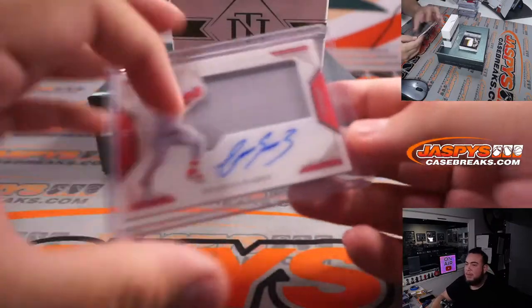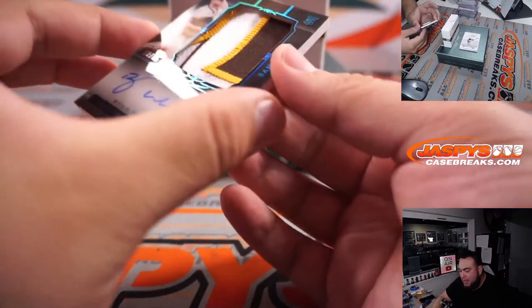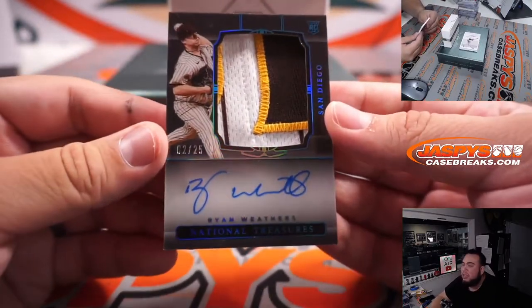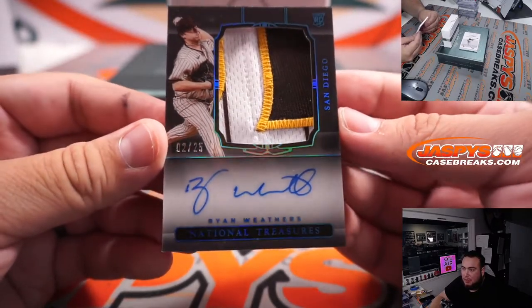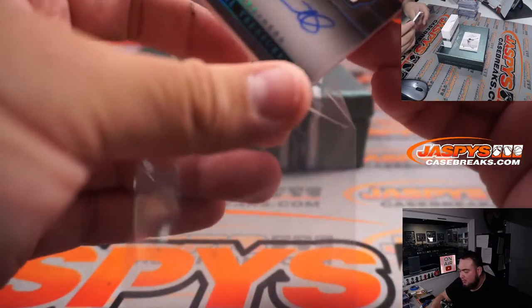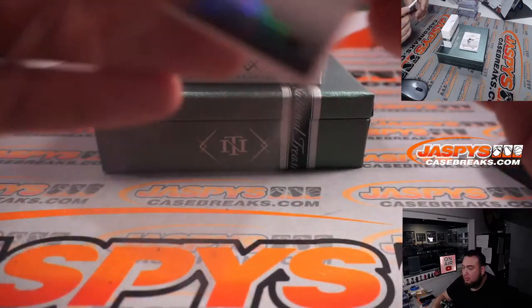Ooh, I think we have a Midnight RPA. I love these. Midnight RPA of Ryan Weathers, yes, 2 out of 25. What a beautiful patch autograph. Matt with the Padres. Very nice. I love these RPAs.